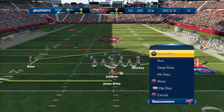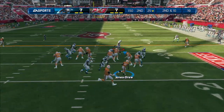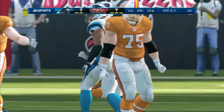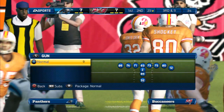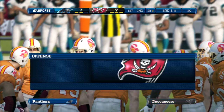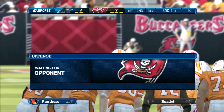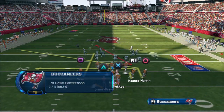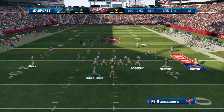Offense lines up here. Second and 10. Maurice Jones-Drew gets it here. Swallowed up behind the line of scrimmage. Loss of two. Last play was a run. Third down coming up.